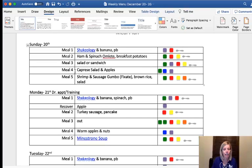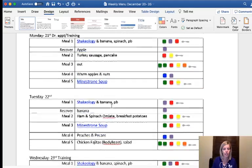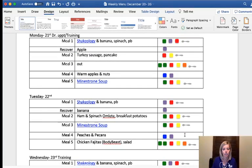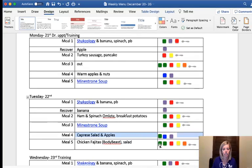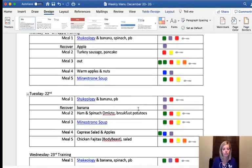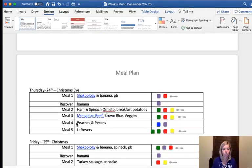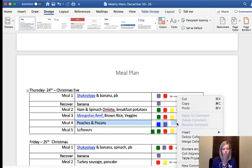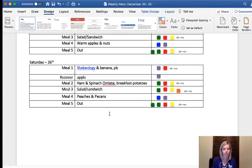All right, so I'll have that for my meal 4, and then I'll alternate it. So I'm going to copy that. So then it comes down here on Tuesday, and then we'll get rid of this extra green. And then down here on Thursday. I think we're probably going to tweak some things on Thursday, but for now, that's what we'll do. And then on Saturday.